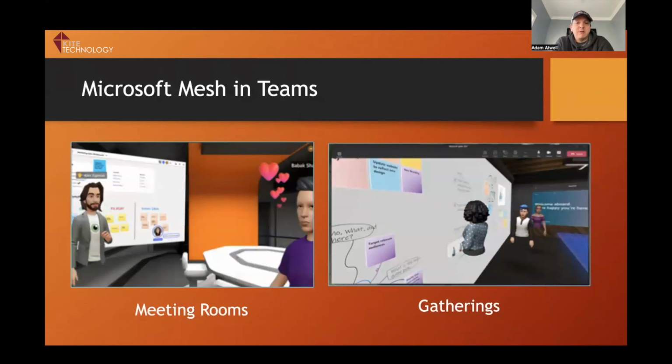Microsoft Mesh and Teams. So this is a big focus, and they did a whole session talking about the Microsoft Mesh experience, which is the virtual environment experience, where you're creating your own virtual avatars. This is coming here in '22. So you can have meeting rooms with your virtual avatars or gatherings in common spaces.